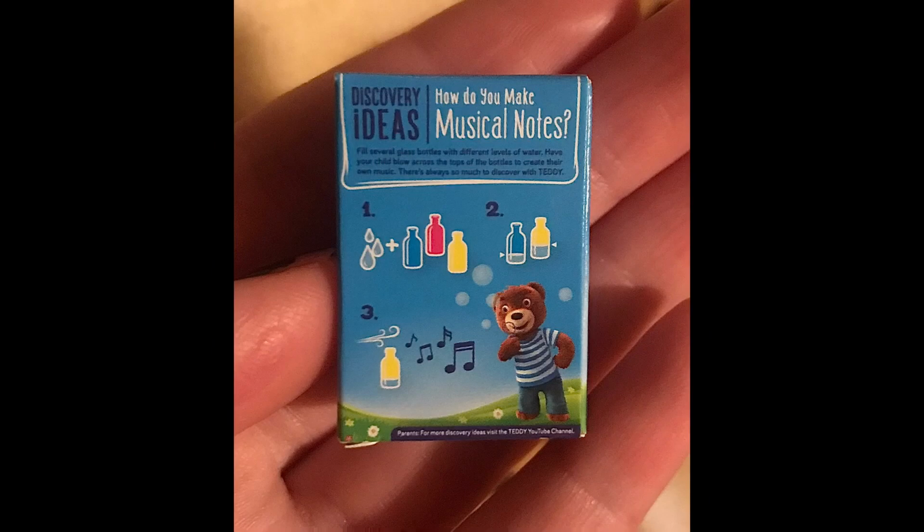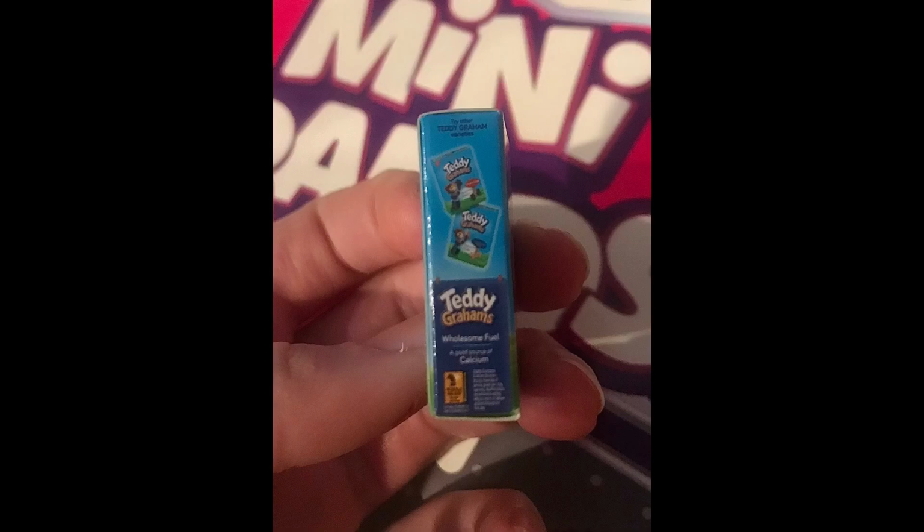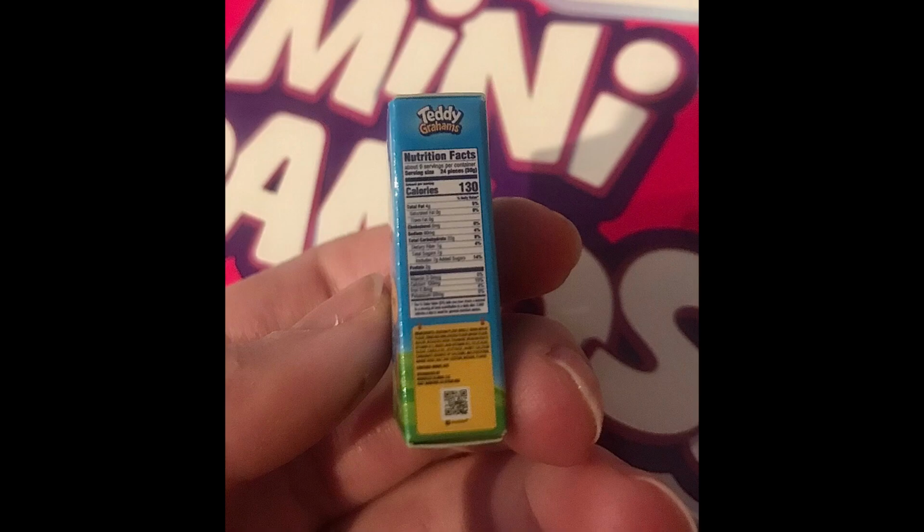The back has a fun activity for children in which you make music by filling several glass bottles with varying lengths of water. Then you blow across the tops of the bottles to create music. The left side is advertising other Teddy Graham's products and the right has the nutrition facts and a QR code.